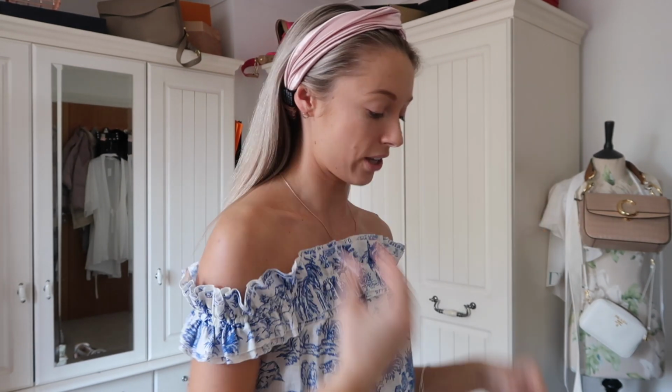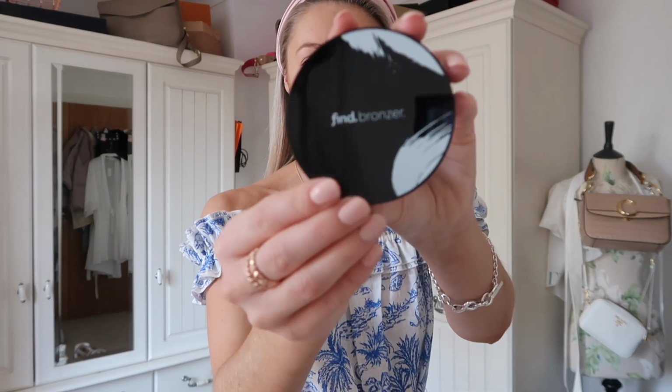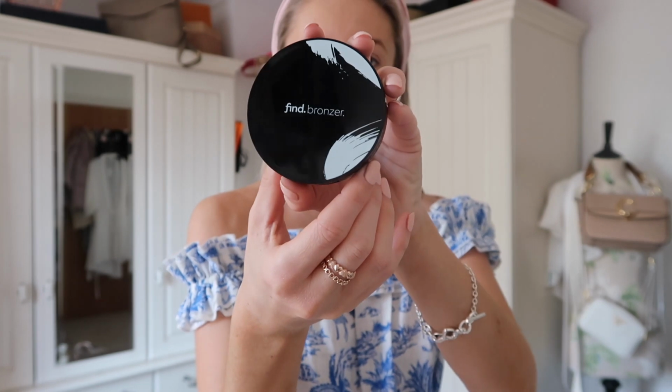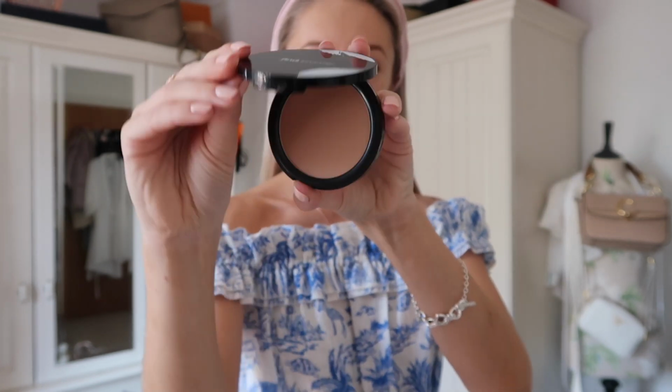Okay, so now that my hair's out of the way, I think I'm actually gonna start with bronzer. So bronzer for me is great at creating a little bit of shape to the face. I use it like a contour as well. So this is a really lovely natural color. As you can see, it's not too dark. I've got the shade 01. This is what the packaging looks like. So very chic black packaging with almost like a paint swash going across it. And then you do have a mirror in the lid.